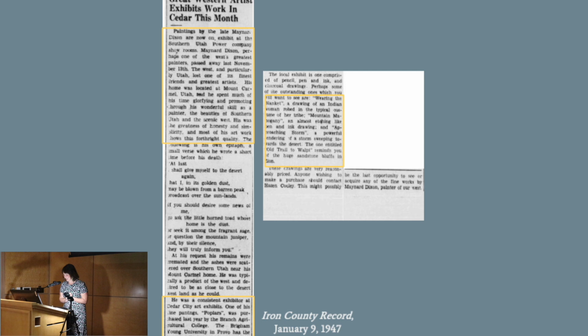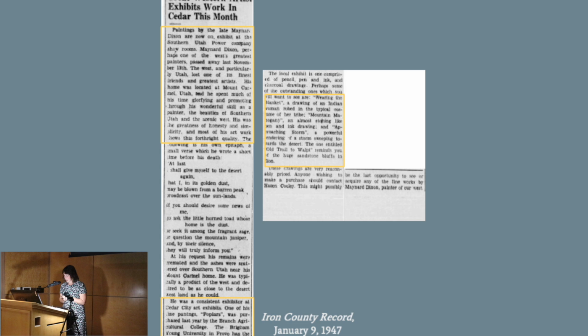And it says, in the second little block, that this exhibition was comprised of mostly drawings, pencil, pen and ink, and charcoal, and notes several that maybe are familiar to you all, though I haven't been able to find much on these. Wearing the Blanket, described as a drawing of an Indian woman dressed in a blanket, as well as these other landscape ones.